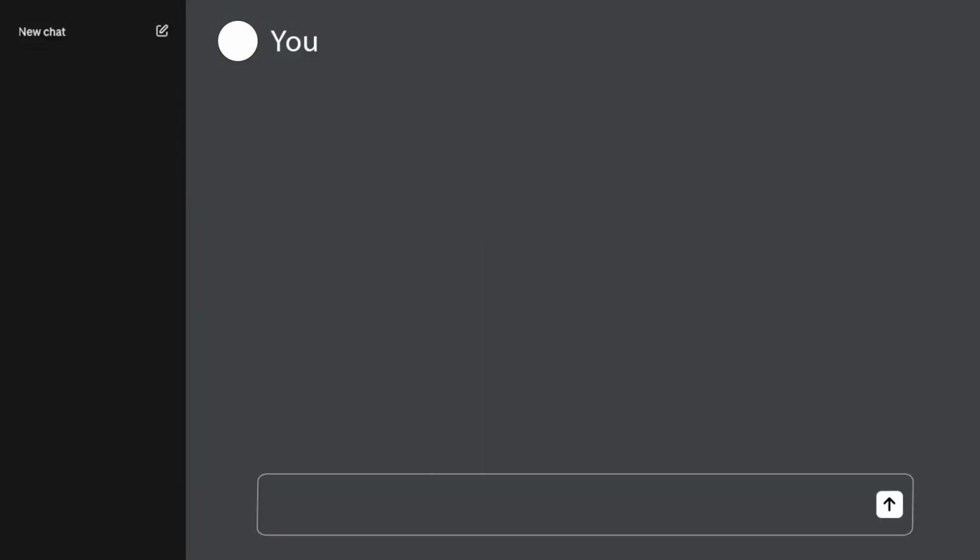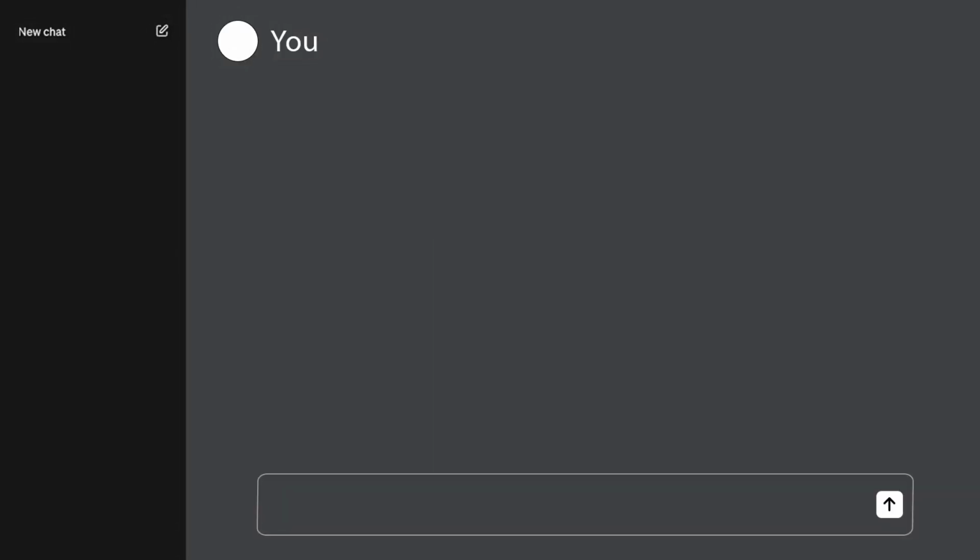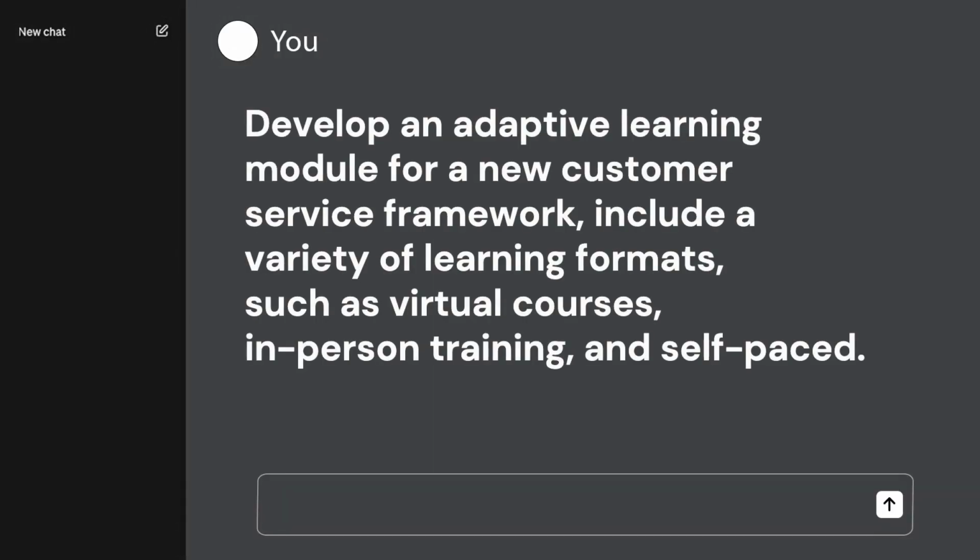Prompt 4. Create a personalized learning journey for employees impacted by a new CRM software adoption. Provide a plan for beginner, intermediate, and expert users of the system. Prompt 5. Develop an adaptive learning module for a new customer service framework. Include a variety of learning formats, such as virtual courses, in-person training, and self-paced.